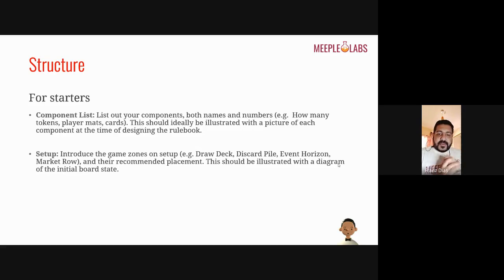Also, introduce your setup of the game. So typically what happens in a game is the first thing you do before even starting your gameplay is you set up the game board, and then you try to figure out how to actually do the gameplay. So setup is the next most important key part. Identify what are the zones within your game that will help with setup. So where does your draw pile sit? Where does, say, the discard pile sit? What is it that you put back into the box? Is there a specific play area where you keep your pile of coins? Is there a bank, and so on? And try and illustrate it as far as possible. Of course, this is something you do with the graphic designer, but ensure that as far as possible you have an illustration of at least the initial state of the board game. It helps players who are starting off for the first time.